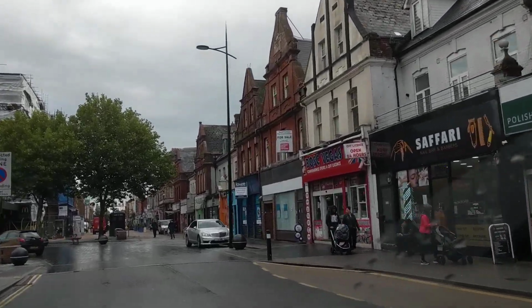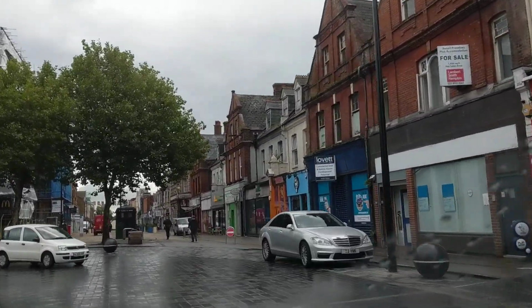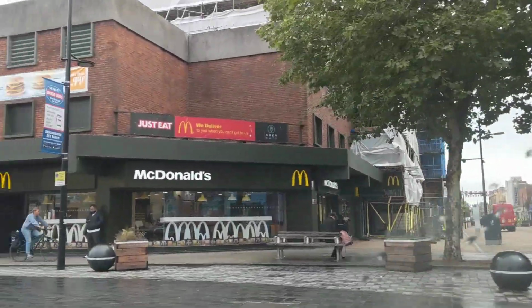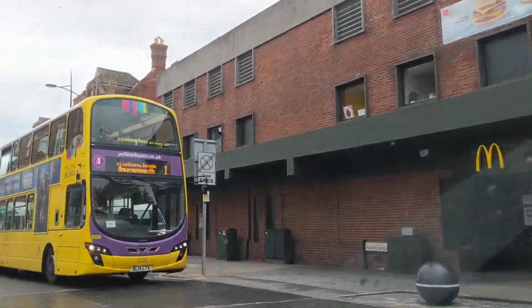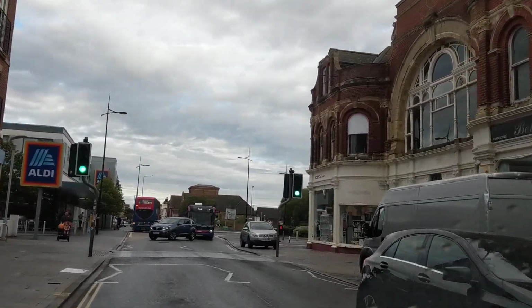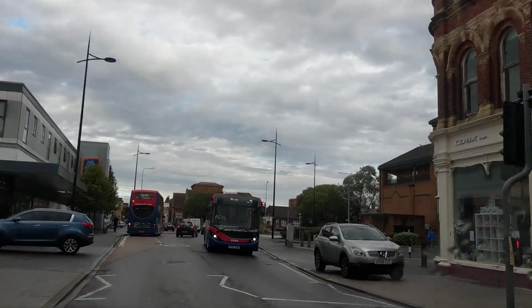The McDonald's is just here, some sort of a landmark if you're ever lost. It's a good place, the McDonald's, right in the middle, and you can find your way from there. Slip round the back. See a lot of shops that I used to know are now finished.